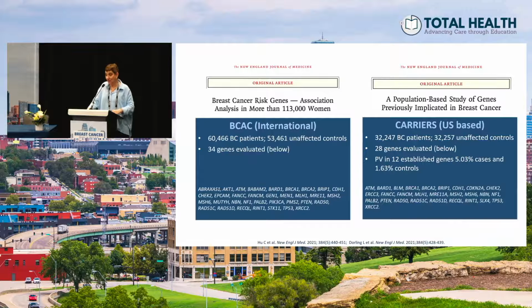I now want to shift a little bit and talk about some of the other genes. For those of you who've been doing this for a while, you got these 30 gene, 80 gene panels, you got these genes, you had no idea what they were, and did they cause increased risk? I think these two studies are really, for me, the foundational studies that tell us what the breast cancer susceptibility genes are. What are the moderate penetrance genes that are associated?